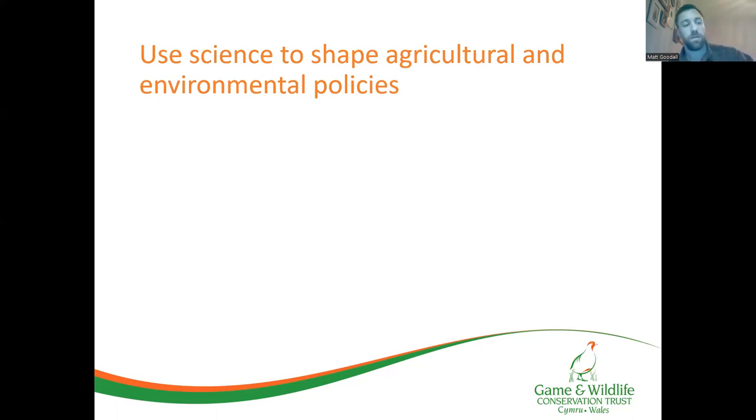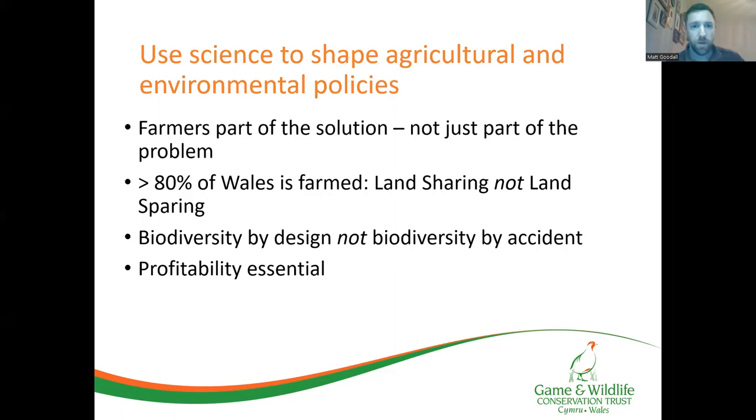I think the stat for the UK is 79%, but certainly in Wales, where we're based this evening, about 88% of Wales is agricultural land. So if you're to influence change in biodiversity, you need to be doing it hand in hand with farming, and that needs to be profitable, productive farming to be sustainable. So we see farmers as part of the solution.